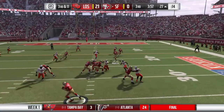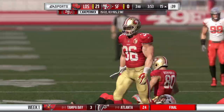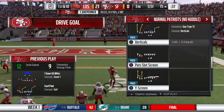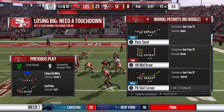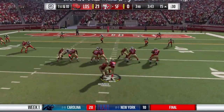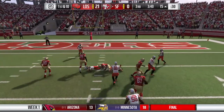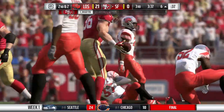On 3rd and long, it's Kaepernick. He finds Humphries. And he picks up the first down yardage as he takes this one down to the 15. They like going to him in the slot. He catches another one. I think this comes under the heading of, until they stop him, why not go back to it? He has something going really well.